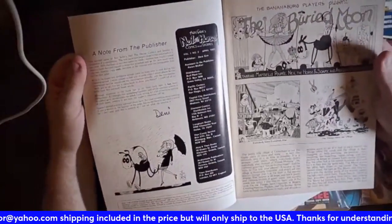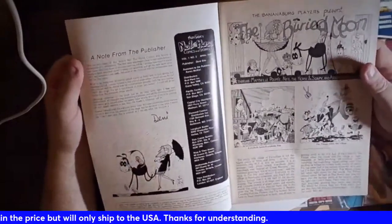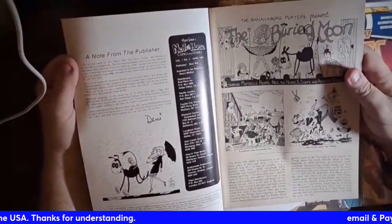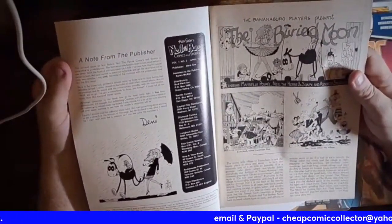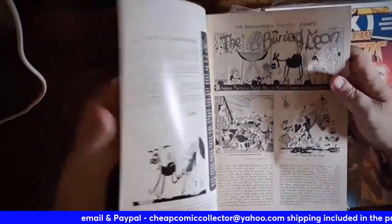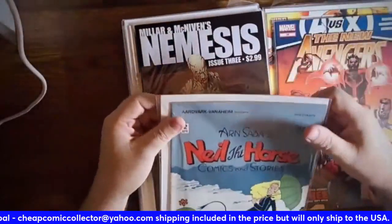I know that this was considered an artistic success back when they were being published by a lot of people. It's from 1983 and published by Aardvark Vanaheim out of Canada. So that was a little bit different.